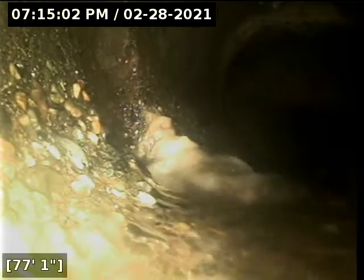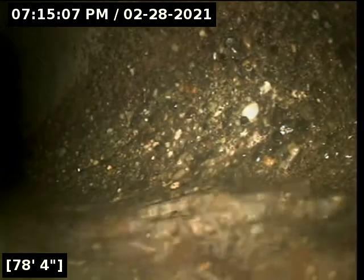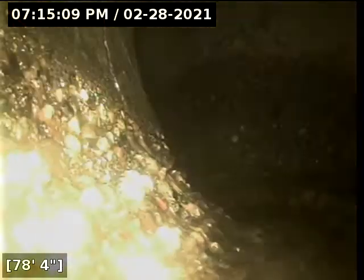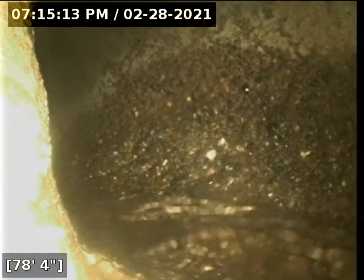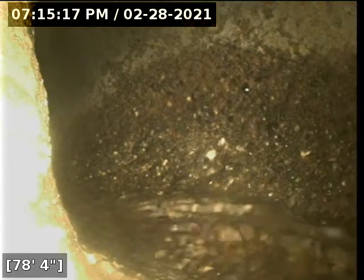Bit of a low spot here, 69-70 feet. Water is flowing through that, so that's not a challenge. A little debris hung up there. And here we are making a turn. Not sure if that's the city sewer main or not. Kind of looks like it, but it's at 78 feet.